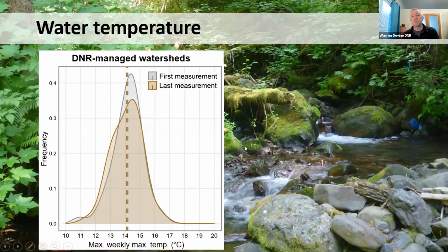I'm not gonna get into a lot of statistical results today, but I will show a number of these distribution graphs. And the 2 curves on this graph represent the 50 DNR managed watersheds and their distribution in relation to different variables I'll be showing. There's 2 curves here. The silver one is the first measurement that we took, and then this other color here is our last measurement 5 years later. So we're looking at a 5-year interval between these 2 curves.